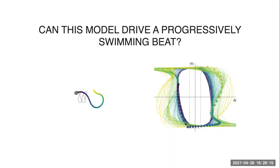So that's good. This would be a pretty short talk if we couldn't drive a progressively swimming beat. So let's have a think about what's the variety then. This is the big key question: can we replicate what's actually going on in the world of sperm?